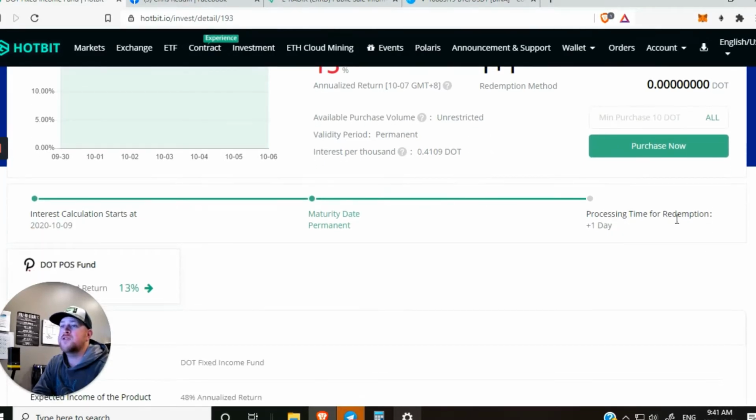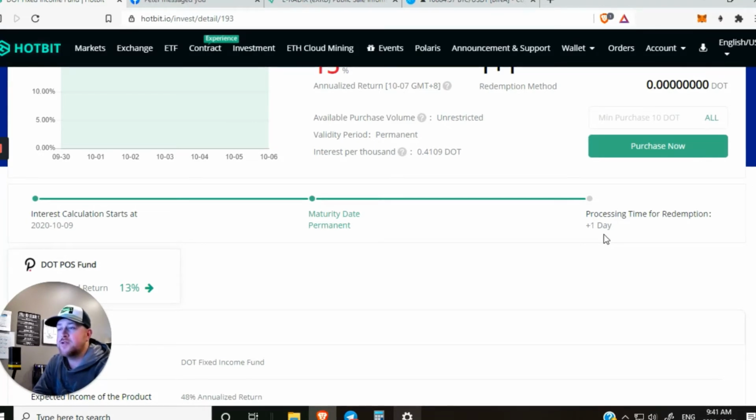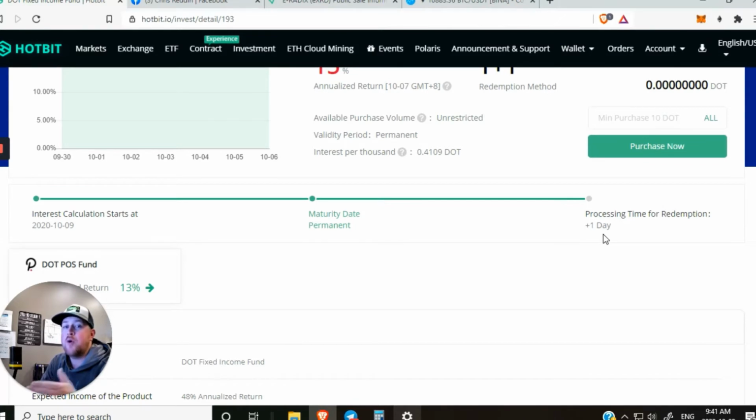The processing time for redemption. So when you put your DOT in this, plus 1 day is processing time for redemption, but it's also how long it takes to get in there. So if you do it at noon on a Saturday, by noon on Sunday, it starts calculating, and then you'll receive your first payout on noon on Monday, if that makes sense. And then when you want to pull it out, it's going to be 24 hours plus a day. So basically 2 days, and you get your income back if you want to spend it. So if you're doing day trading and stuff like that, I don't think it's the best idea.